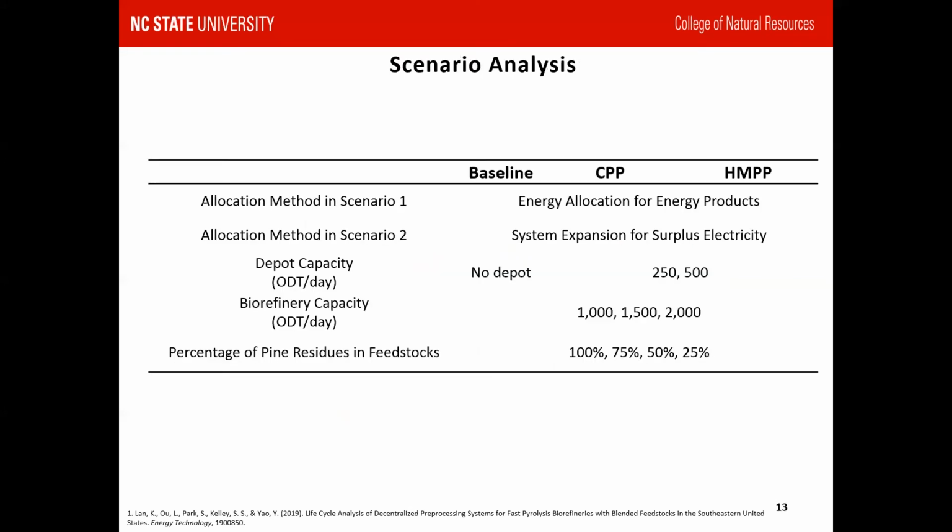Since our products include the diesel, gasoline, and the byproduct electricity, in this study we built a scenario analysis including two different scenarios based on different allocation methods. In scenario 1, we use energy allocation. And in scenario 2, we use a system expansion for the surplus electricity, or say we consider the electricity credits.